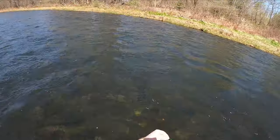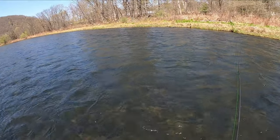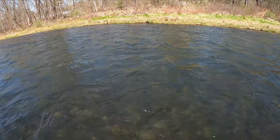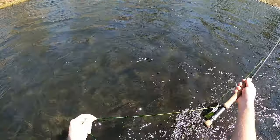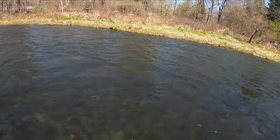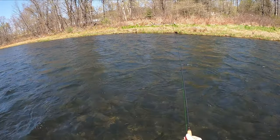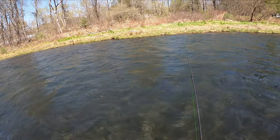Oh man, what a day. 70 degrees, blue skies, in the Catskills. Hendricksons. Trout are biting. I mean, this is awesome. How do people not do this? How do some people not do this?